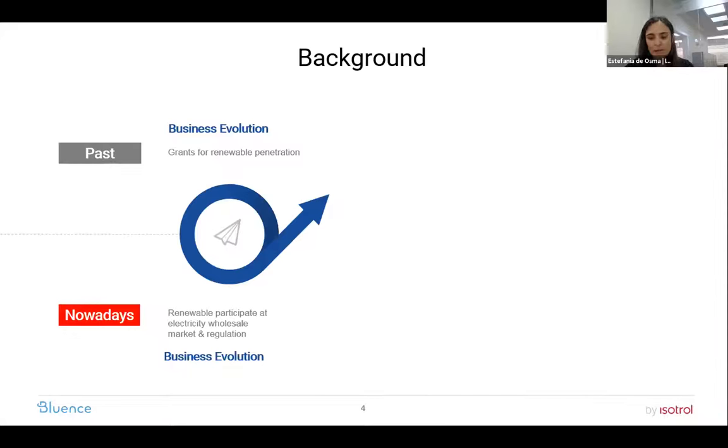I will go very, very fast because Miguel Angel already presented you the problems. So at the end, we have a background on the business. In the past, a lot of grants let renewables start to penetrate the market. Now it's competing in price with other generation, and in fact in Spain and other sectors are starting to participate in the electricity wholesale market. So they need to accurate the price of OPEX and also be prepared for new regulations that may then participate in those markets.